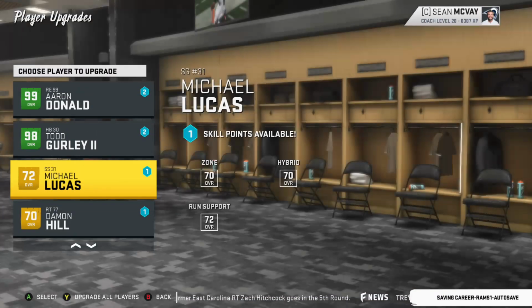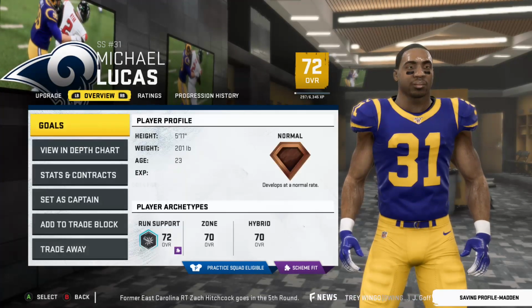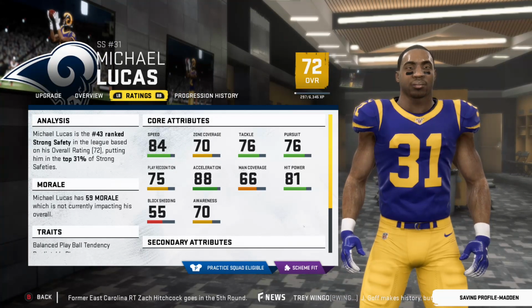All right, let's level up Michael Lucas. He's been playing a lot. He has been playing a lot. He needs to get his zone coverage up.